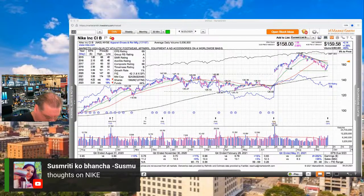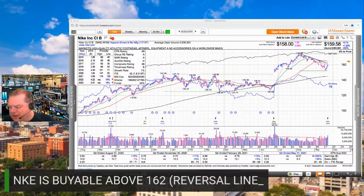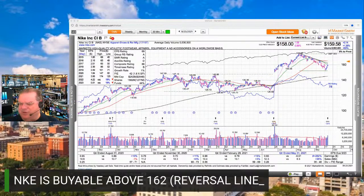You think Nike is viable above 162, and that's the reversal line. All right, so that's the reversal line, and so I definitely think Nike is viable above that. But I think you've got to wait to see it move above this reversal line before you get into it.